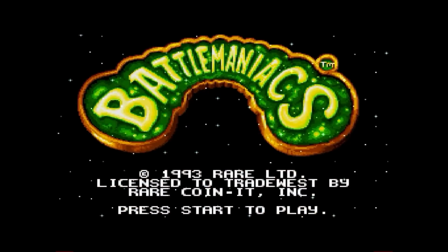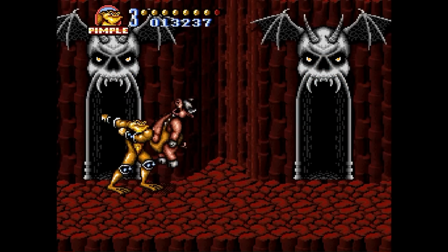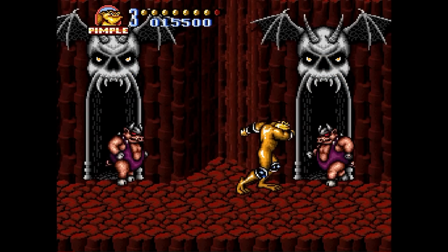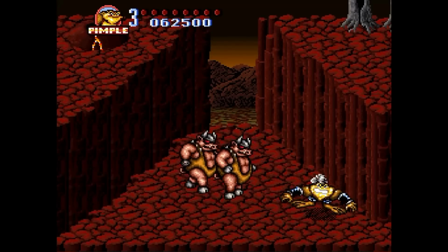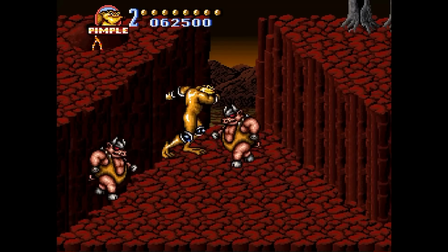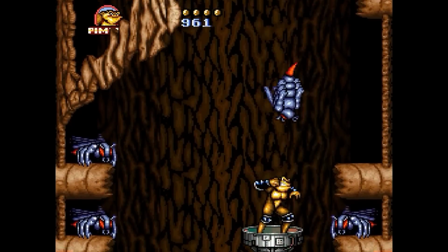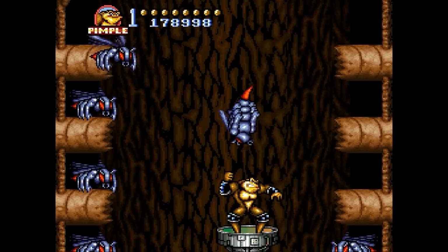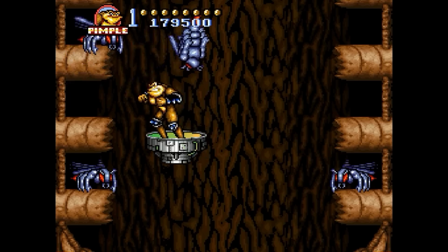Battletoads in Battlemaniacs. I'm starting to notice a trend with my picks here. Yeah, I love beat-em-up games. What makes this one different than the other ones on this list? Well, the Battletoads are just a riot in my book. Yeah, some people would call them a cheap knockoff of the Ninja Turtles, but they're not really anything like the Turtles except they're green-ish.